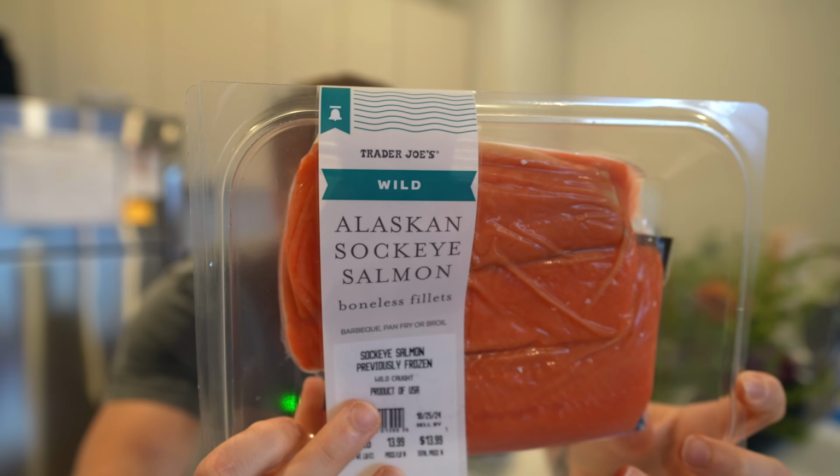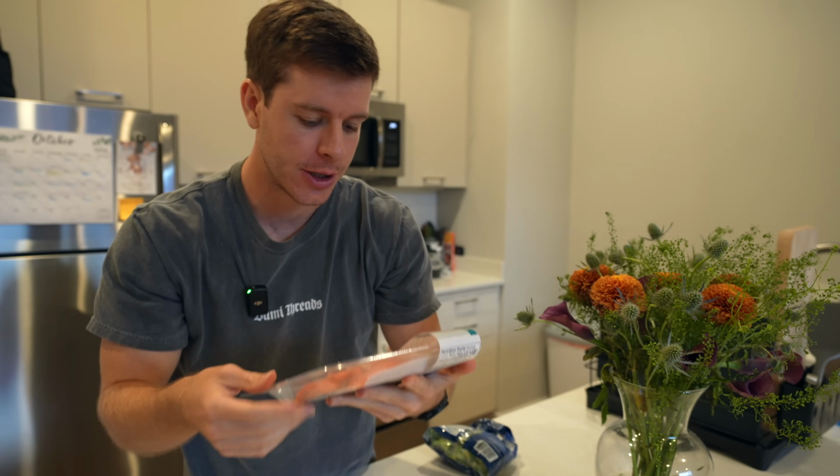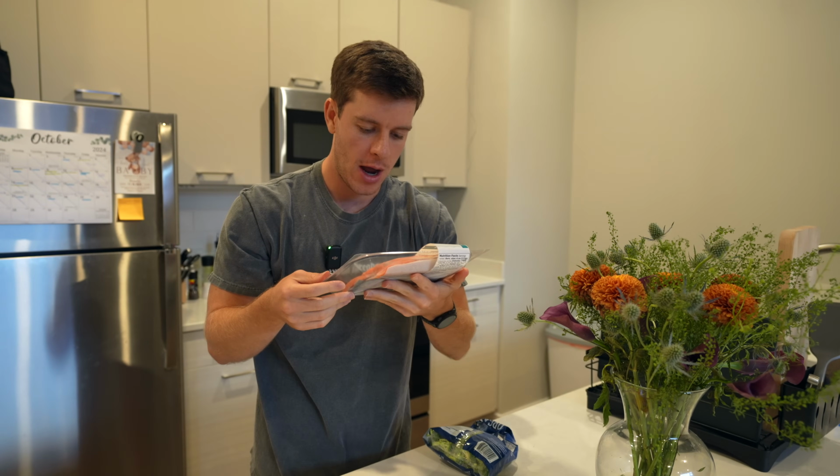We're back in the kitchen, time for meal number 3. Also, I say the kitchen, but the apartment is all open air, so I am in the kitchen. We have some salmon. This is wild caught, well, is it wild caught? I don't know. Wild Alaskan sockeye salmon, boneless fillets. This is coming from Trader Joe's, barbecue, pan fry or broil.